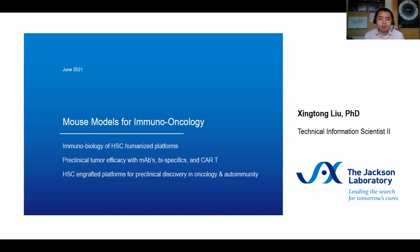For today's topic, which is mouse models for immuno-oncology, we will discuss the immunobiology of the hematopoietic stem cell humanized platforms. We do have the PBMC platforms as well, but due to limited time, I would encourage you to contact me or contact us if you want to know more information about that.